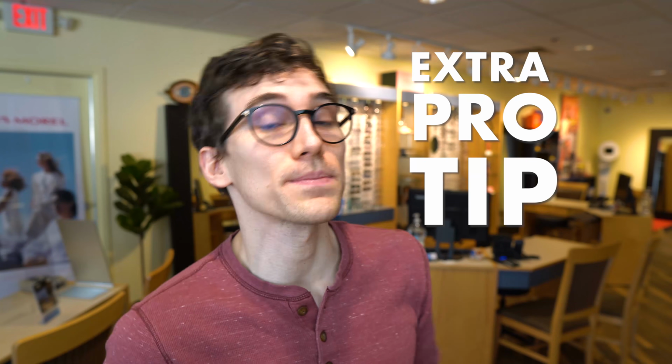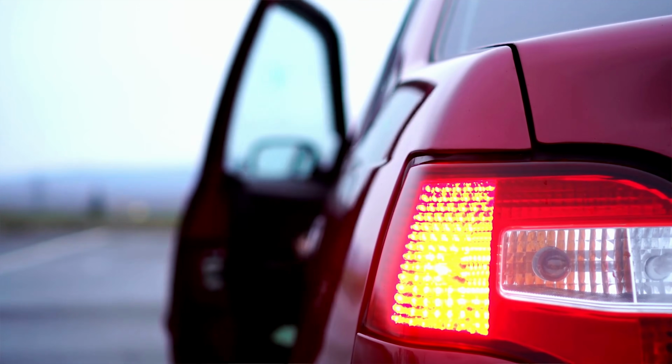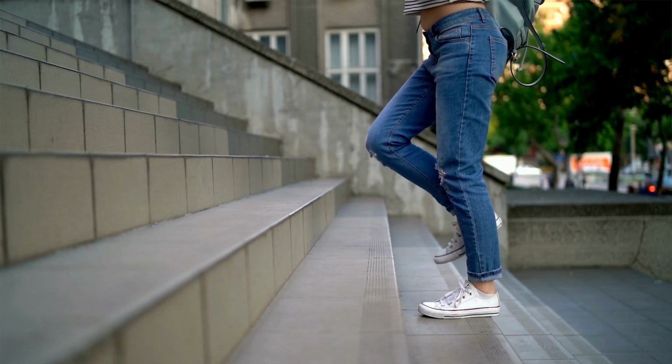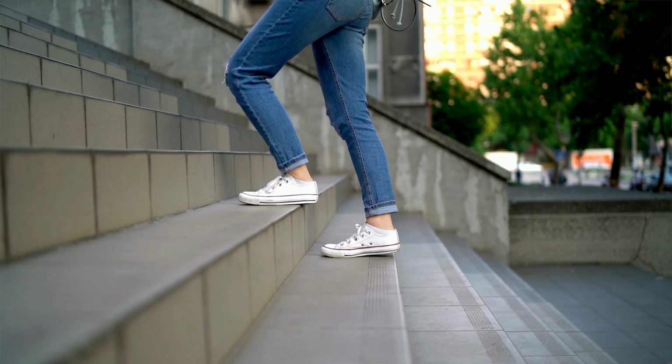Now, an extra pro tip that I just thought about has to do with going up and down stairs, and if you're getting in and out of a car, for example. In these sorts of situations, you're going to be making quick and dynamic movements where you need to have secure footing. If you're a first-time progressive wearer, the magnification at the bottom of the lens may jump out at you and throw off your footing in a way.